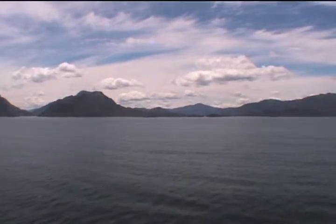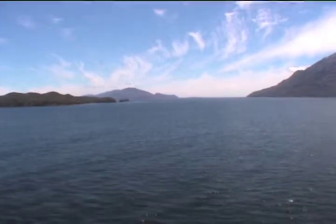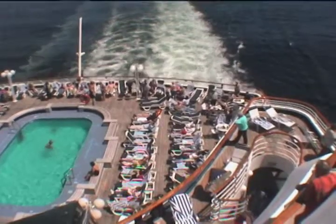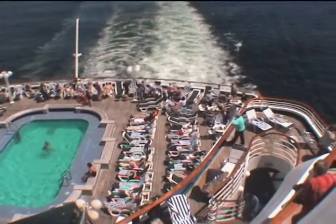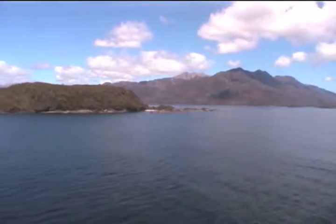Here's a view from the 10th deck outside our mini suite upgrade at the front of the ship. Because it's so convenient on this cruise, I have a lot of footage of where we've just been. As you can see, the sun's in and out today. What you might not be able to tell is that it's getting warmer, quite a bit warmer.